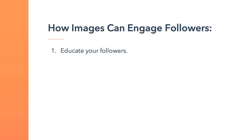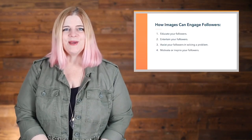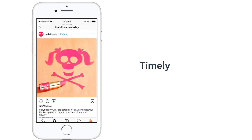They can educate your followers, entertain your followers, assist your followers in solving a problem, motivate or inspire your followers. To attract attention, make sure your images align with at least one of the categories below. Timely. Post about an upcoming holiday or event that connects to your following.